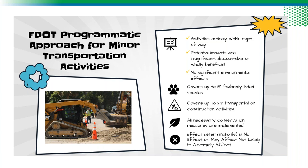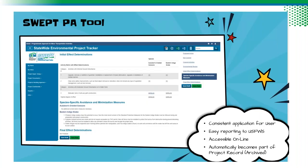affect determination. The U.S. Coast Guard has concurred with the use of this programmatic agreement, and both the Florida Fish and Wildlife Conservation Commission and the Florida Department of Environmental Protection have provided letters of support as well. One point of clarification is that the PA can be used for state projects as technical assistance. The PA does say that, but I think there's still some confusion on a regular basis. So I just want to be really clear that it can be used for technical assistance.